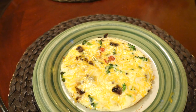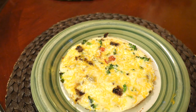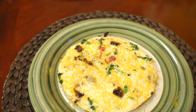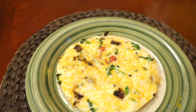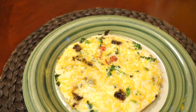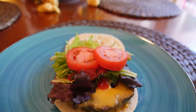For breakfast, I had sort of a skillet quiche. I made this with egg whites, pork sausage, tomatoes, broccoli, and some low-fat Monterey Jack cheese. I had no time to make the coconut muffins. I'll show you that next week.